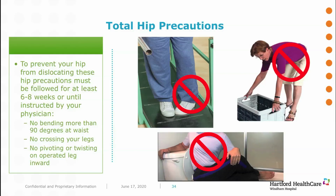For total hip replacement patients, to help prevent your hip from dislocating, you must follow these hip precautions for at least 6 to 8 weeks. No bending more than 90 degrees at the waist, no crossing your legs, and no pivoting or twisting on the operated leg inward. Your therapist will help you to understand these precautions before you leave the hospital.